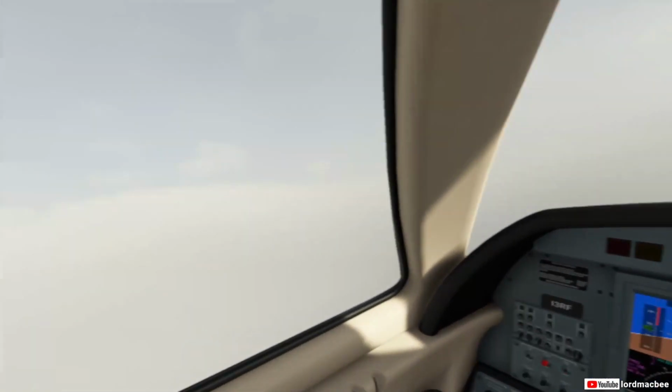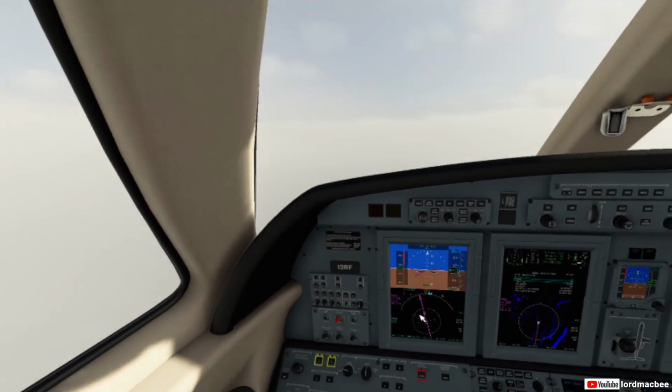10 traffic, Atlanta 81, heavy out, 2 left, about 7 miles up.